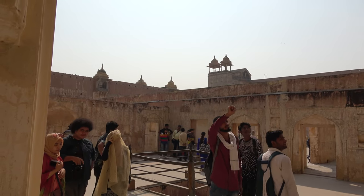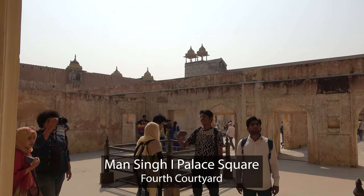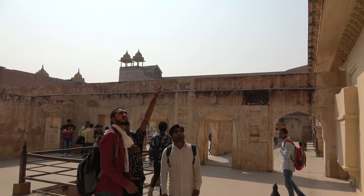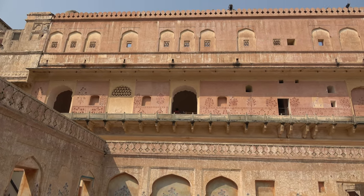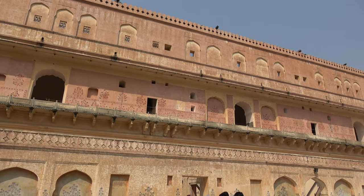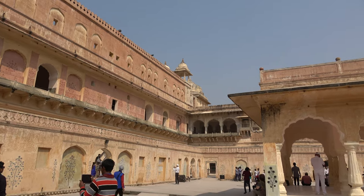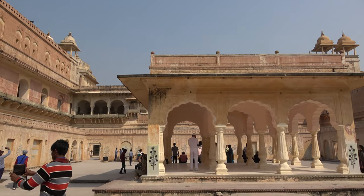So this is the area of the ladies' apartments, built 1592. This is among the oldest sections in the palace. So this is a better look at the ladies' apartments, otherwise known as concubines. And this is where they would gather and gossip.